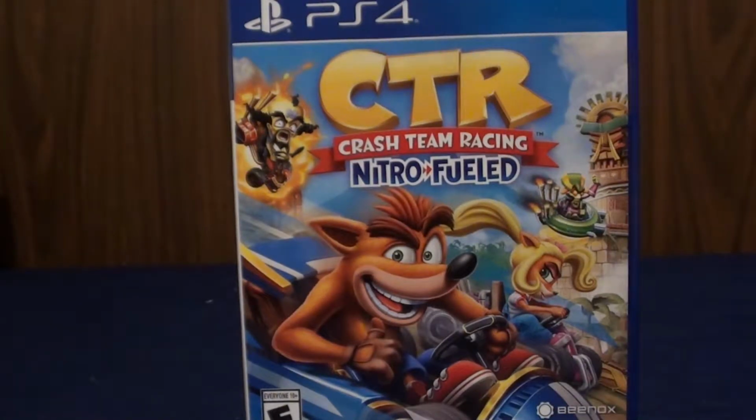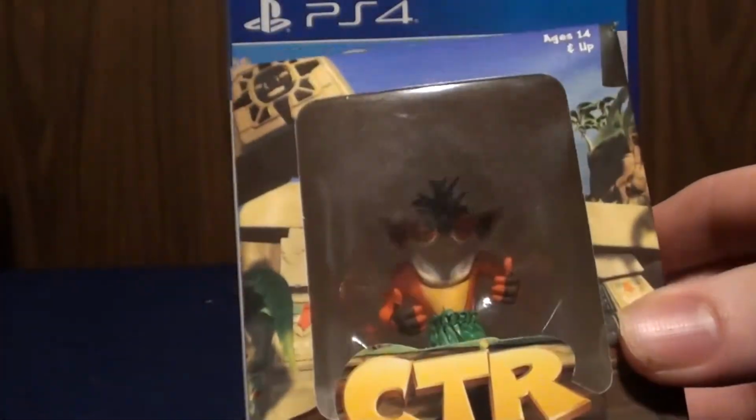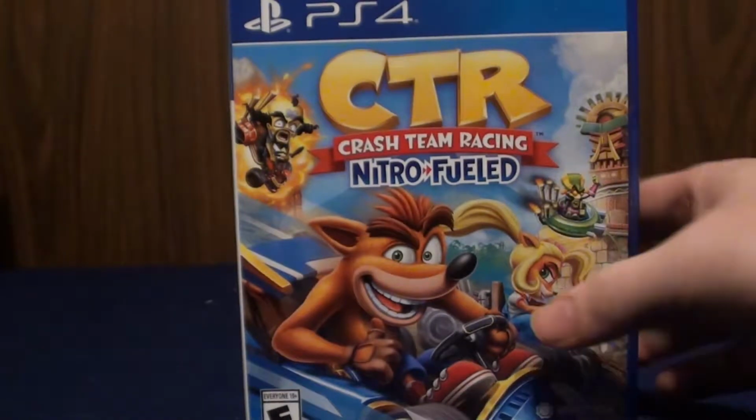Okay. So I don't know about now. This is when the game came out. It's been like what, 2 months? 3 came out in June. So 4, yeah, people thought that was kind of sketchy. But yeah, really cool. And actually, since I pre-ordered the game, it came with this really cool dashboard bobblehead too. So that was pretty cool. But really cool to have this because the Crash Bandicoot games on the PS1 are my childhood, so I was really happy to have that.